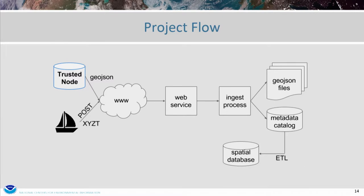So here's an overview of our project flow. We have the two collection models that are uploading their data via the web. We have some web services at the DCDB that validate the files that have been uploaded, and they kick off some ingest scripts. The ingest scripts then convert the data as necessary, save the GeoJSON files to the archive, and then populate a metadata catalog.